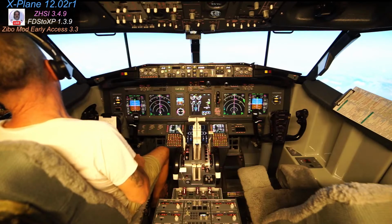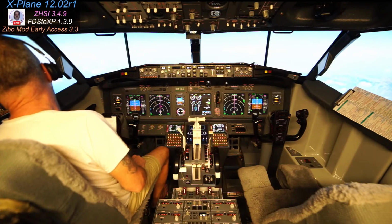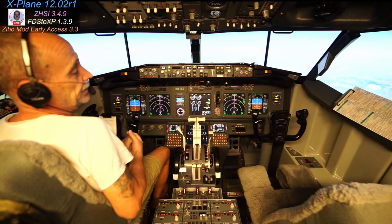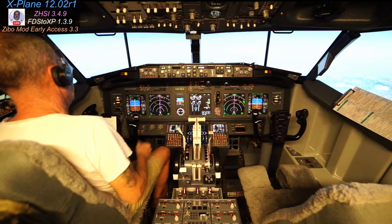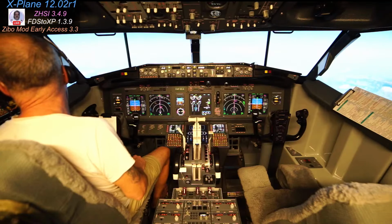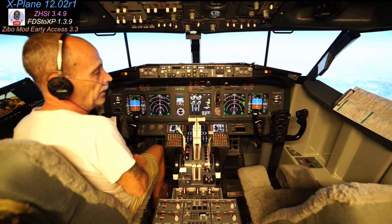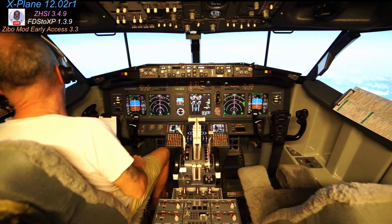I was on VATSIM a very long time ago. I mean, I have like a 6-digit number, but I really don't fly on it all that much anymore. Between me slowing down a little bit, not being able to keep up, some of these individuals that are on there just speak way too fast, or I can't understand their accents, and I don't want to ruin it for everybody else. So I usually just go and grab my flights from FlightAware and try to run them just the same way they do in real life. That's basically my goal now, for the most part.